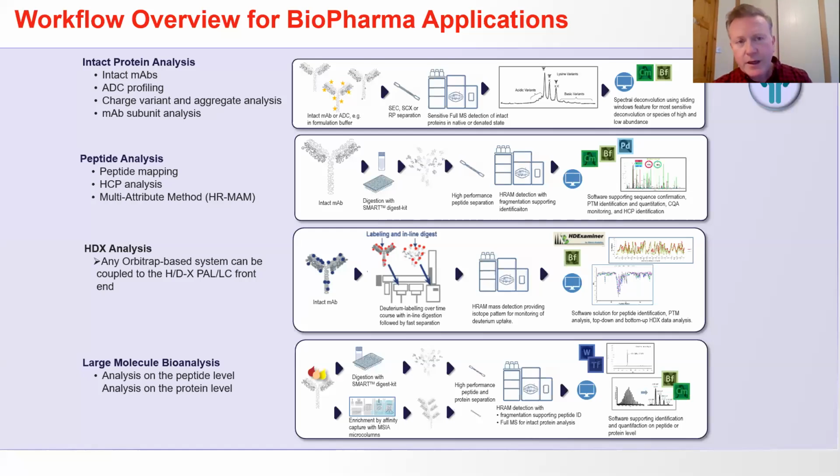So if we look in depth at one or two of the workflows, so typically in a biopharma characterization scenario, you'd look at the intact protein itself. You just look at the protein as it is in the formulation. And that can tell you an awful lot of information. Looking at aggregates that we've already mentioned, but also looking to see are there any major mass differences. And this can be done by LCMS.